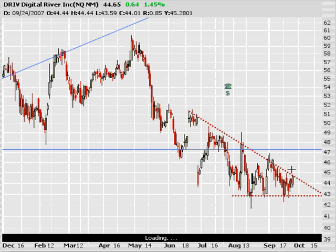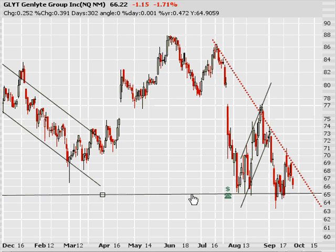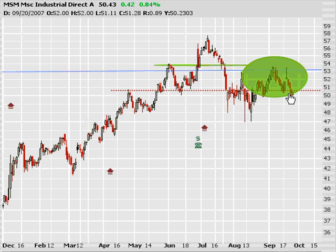GLYT. I haven't had this on the list in a while, but I'm putting it back out there. I liked this entry point a couple days ago, but you can also watch this for a breakout if it wants to move beyond about 65 or so. Next, MSM. Kind of a weird looking head and shoulders, but I'm not really watching it for that. What I'm talking about is this action in here. But this level at 50 I think is an important level for the stock, and it's starting to break lower, so keep an eye on that. I think this might be able to go down and test its prior lows, right about 48 or so.